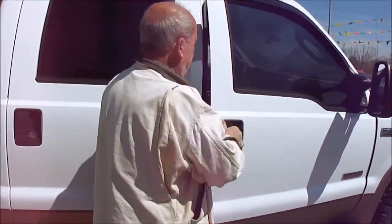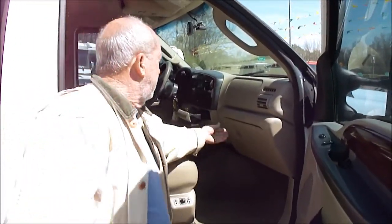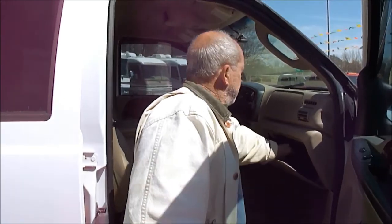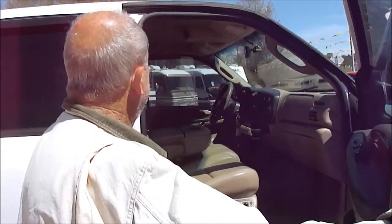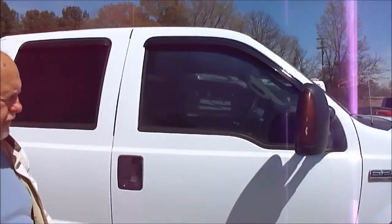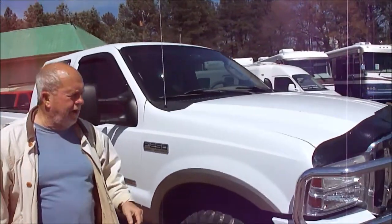On this side, it's got power on both sides. That all works. You can see that working. It's got your original manual here and your tire lock. Headliner's perfect. Power Stroke turbo diesel, F250 Lariat.